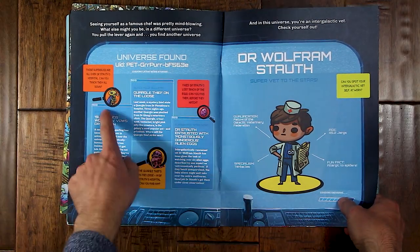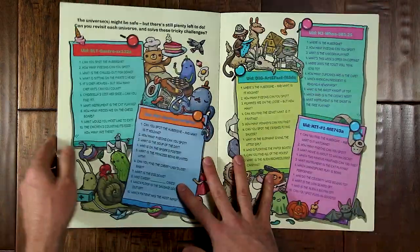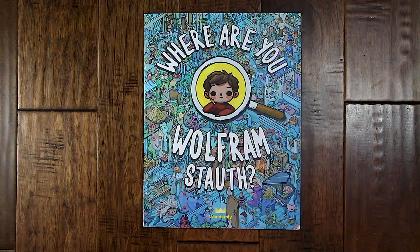You get through that, there are the extra little things on each page that you have to find, and you get through all that. At the end, they have these longer lists where you can get even deeper in finding an extra list of all that. So, Wonderbly, Where Are You? I'll put the link to Wonderbly down below. If you like this, there's another Where Are You where there's an evil pigeon trying to destroy time or something like that, and you jump back through different periods of time. We don't have that one, but it looks cool too. Same art style, also probably a lot of fun.